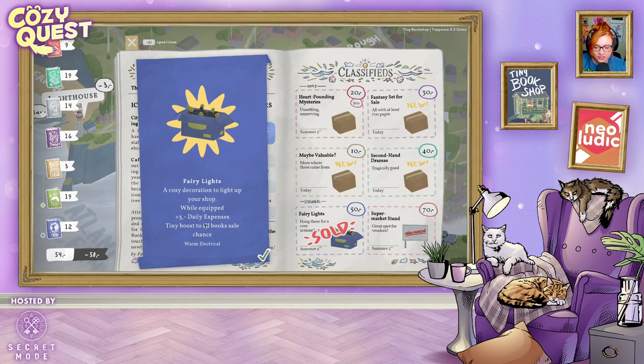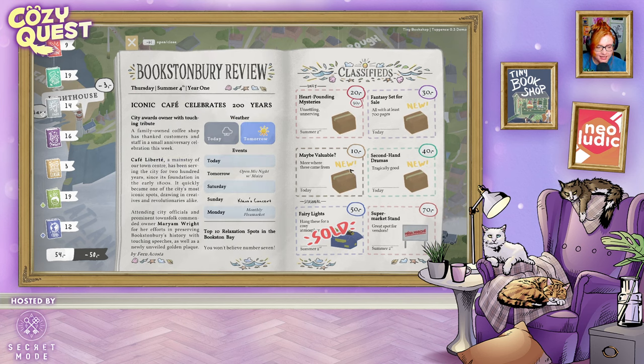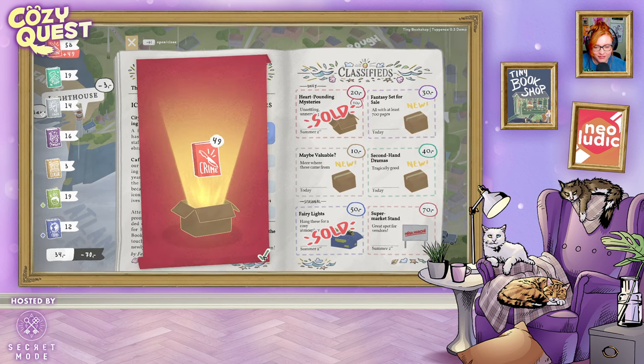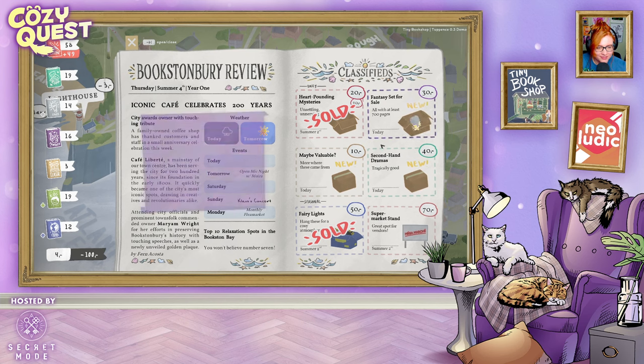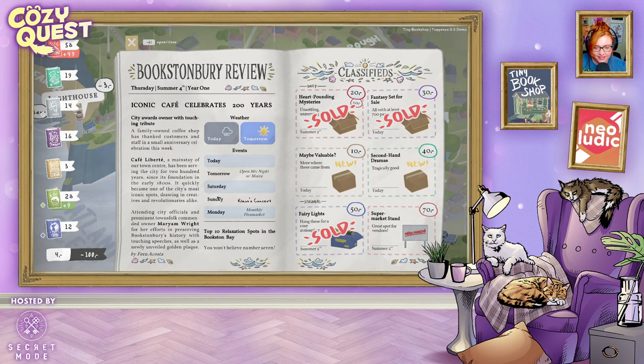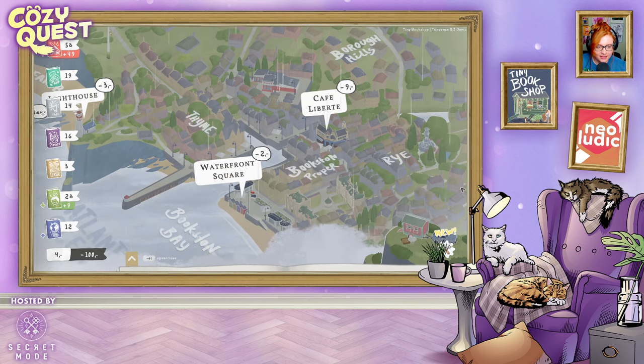A cozy decoration to light up your shop. Nice. So now we have enough. Secondhand dramas, all with at least 700 pages. Secondhand mysteries. Let's grab some crime books, and let's grab some fantasy. I got no money again now. Oh wait, the supermarket stand. I'll have to get that next time.